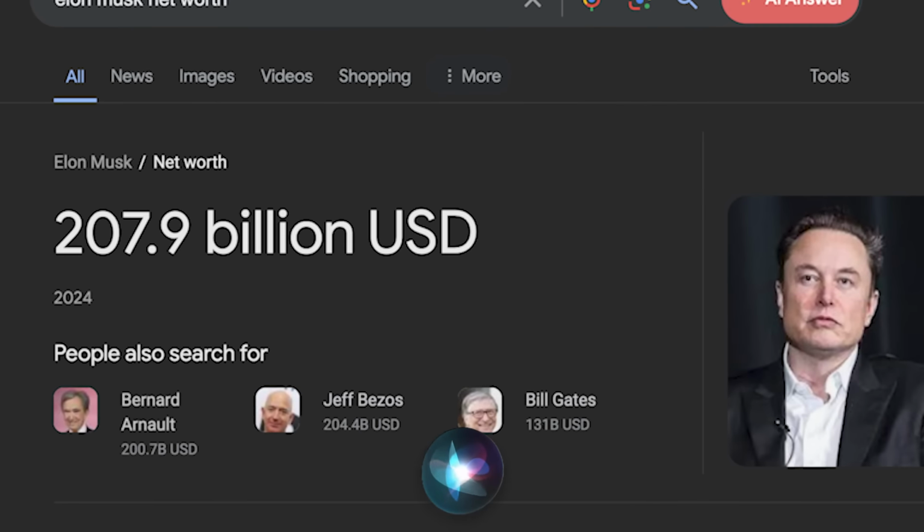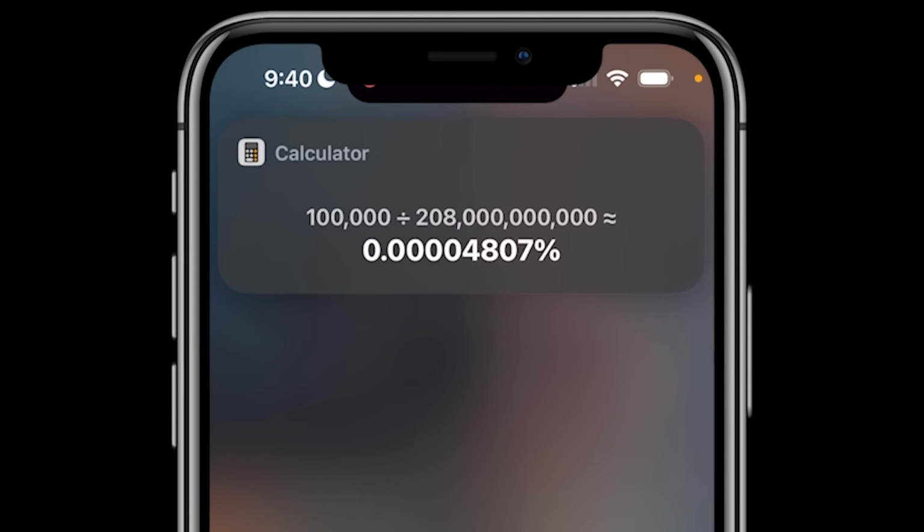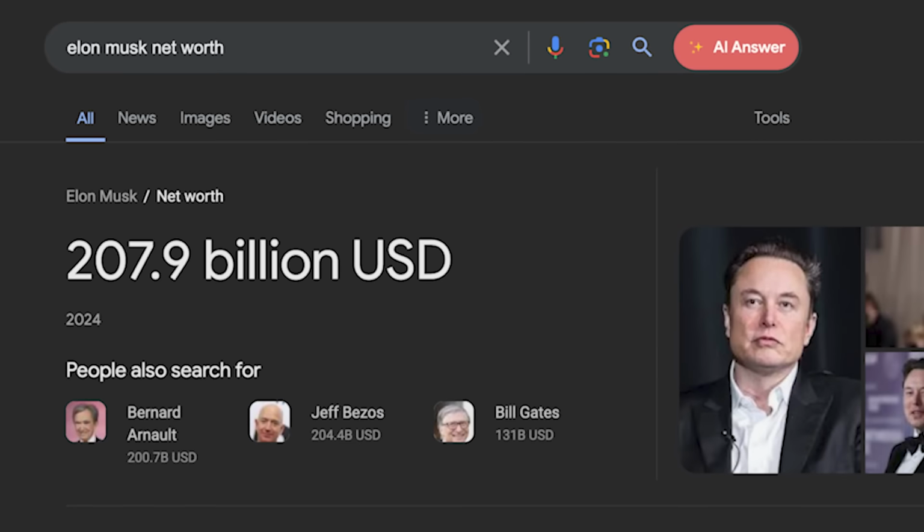Hey Siri, what percentage of 208 billion is 100,000? It's approximately 4.8076 times 10 to the negative 5th power percent.